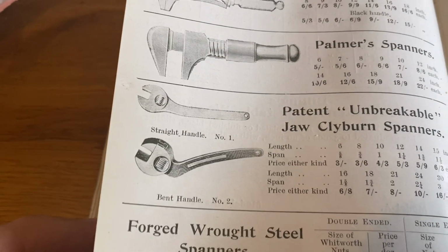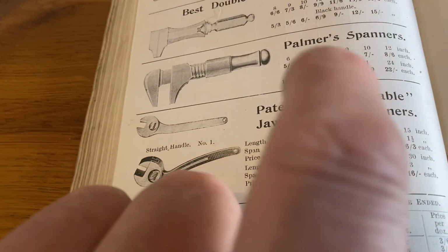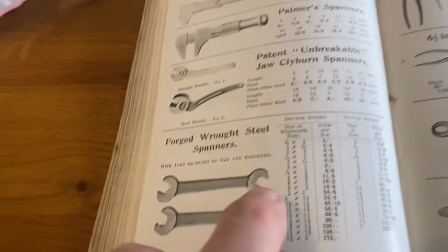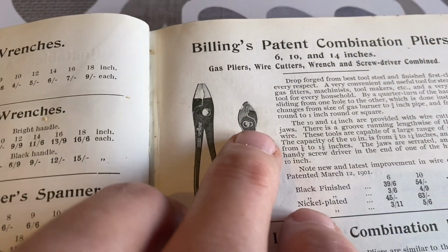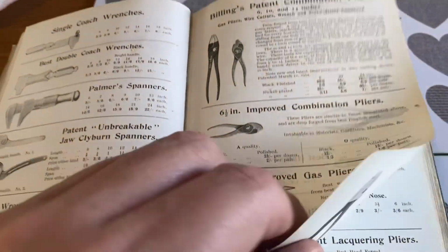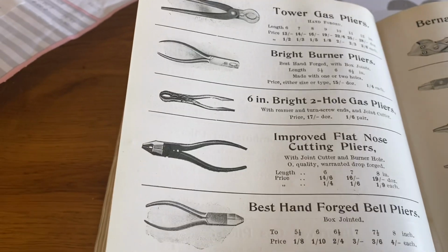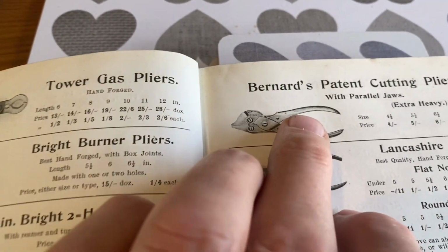Clyburn is here, look. Is that the Clyburn? Yeah, Clyburn spanner, look. The Clyburn here, tadpoles we call them, don't we? And look, the adjustable combination pliers. We see them all the time, don't we? Improved gas pliers. Yeah, I always call them nutcrackers. Pliers, look.